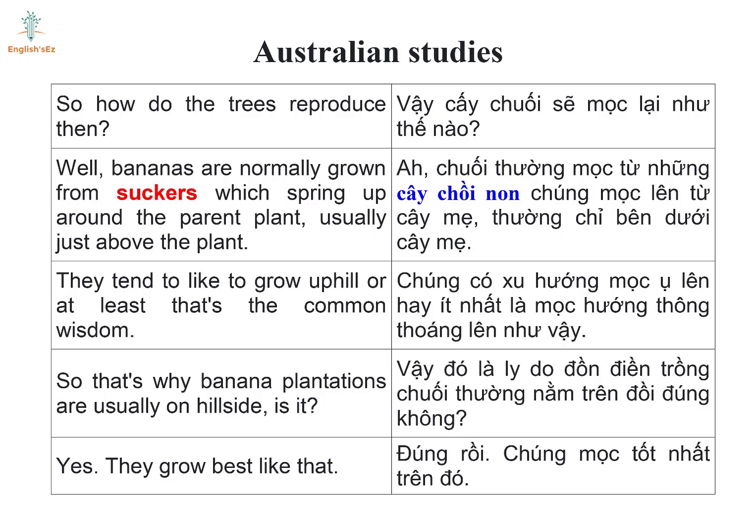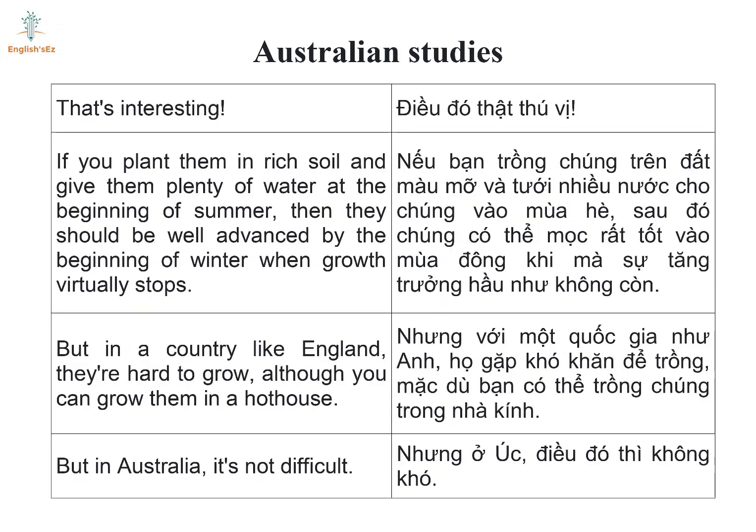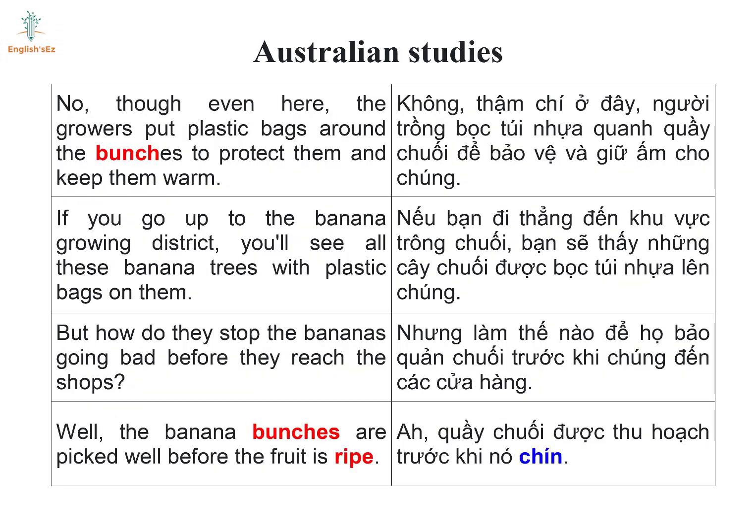Yeah, they grow best like that. That's interesting. If you plant them in rich soil and give them plenty of water in summer, then they should be well advanced by the beginning of winter, when growth virtually stops. But in a country like England, they're hard to grow, although you can grow them in a hothouse. But in Australia, it's not difficult. No. Though even here, the growers put plastic bags around the bunches to protect them and keep them warm. If you go up to the banana growing districts, you'll see all these banana trees with plastic bags on them.